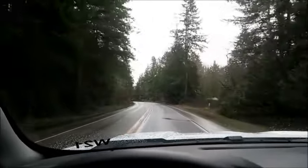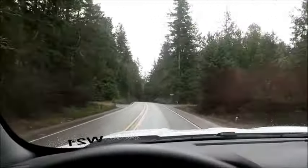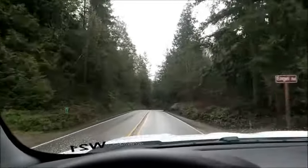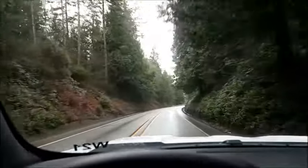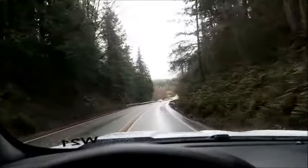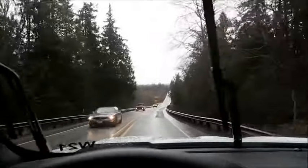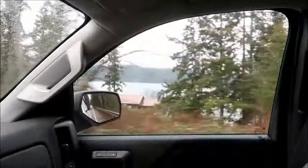They have one of the largest and oldest rainforests in the world here around Port Angeles, and one of the oldest trees in the world is here in the rainforest. Beautiful. This road actually follows the Puget Sound, heading to Highway 101, which goes all the way to California.